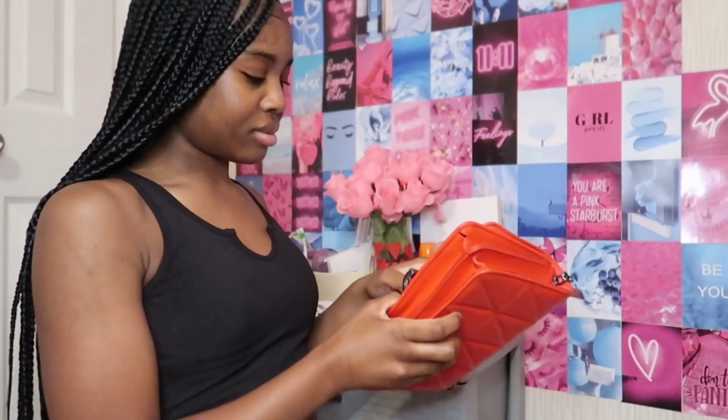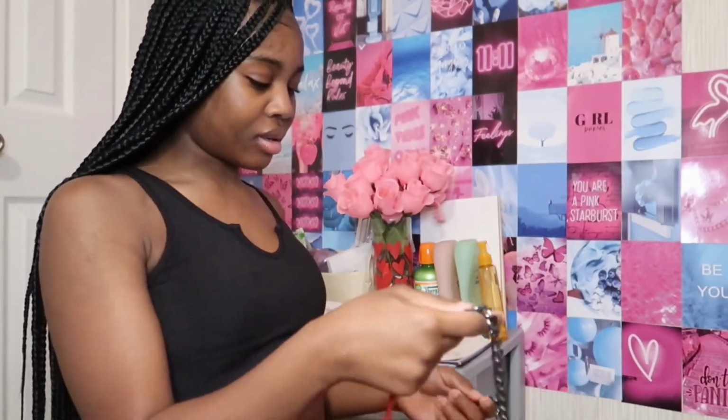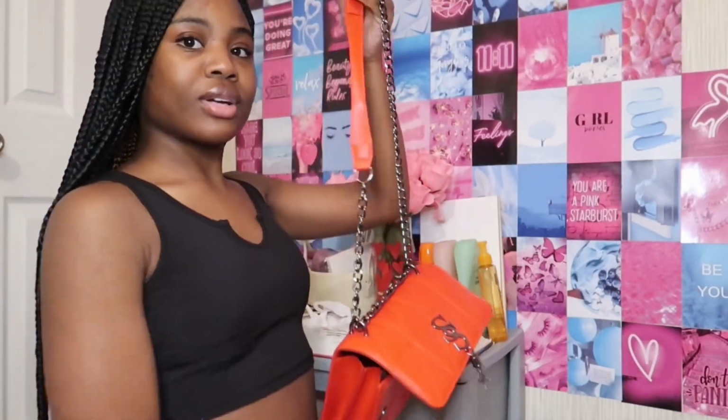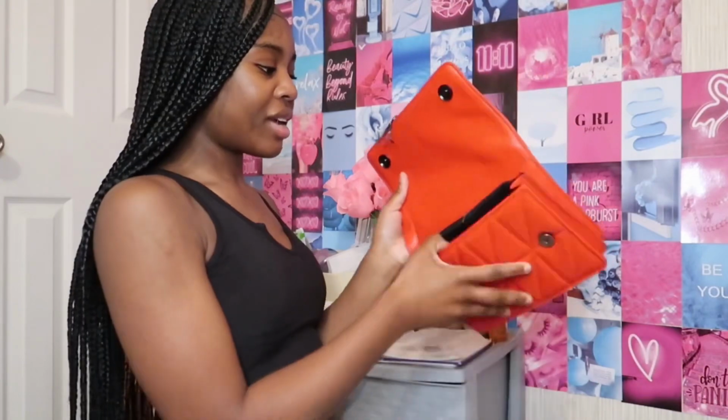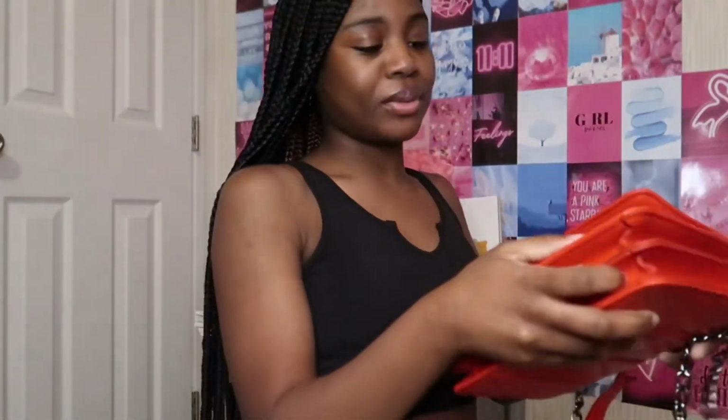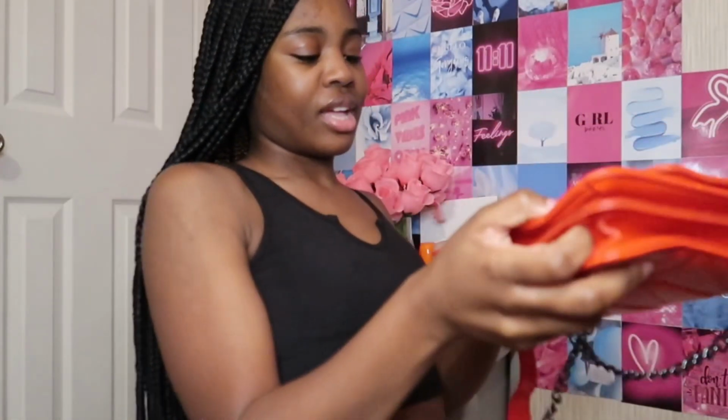I thought the strap was gonna be longer than this. Hold on. Okay, I kinda had a feeling the strap was kinda longer. So it is kinda longer. Super spacious, ooh, it's real spacious. Super cute, and it's a super bright red. And it's like soft, like, this is cute for real. I can't wait to wear this.